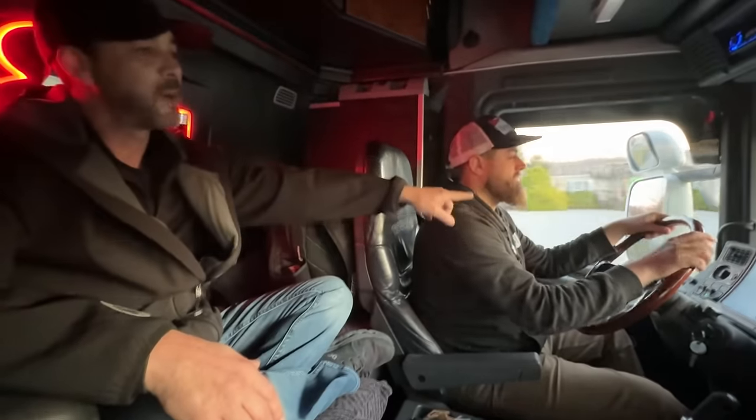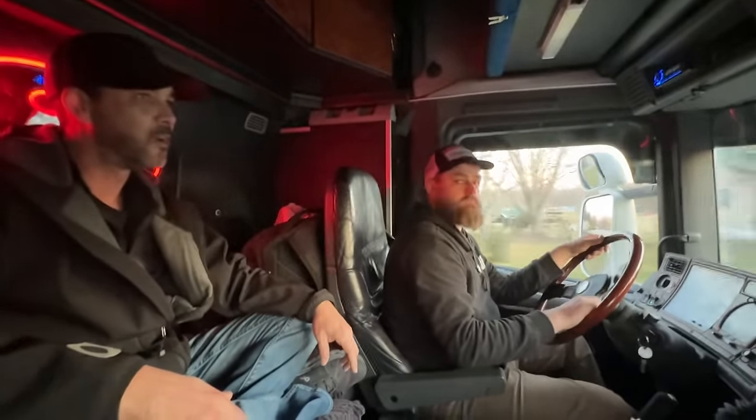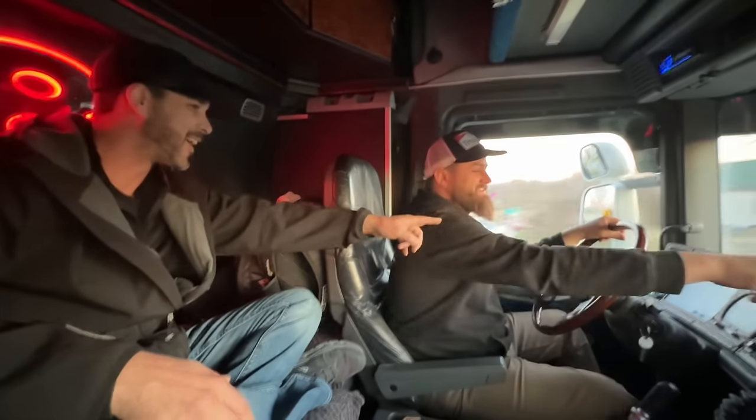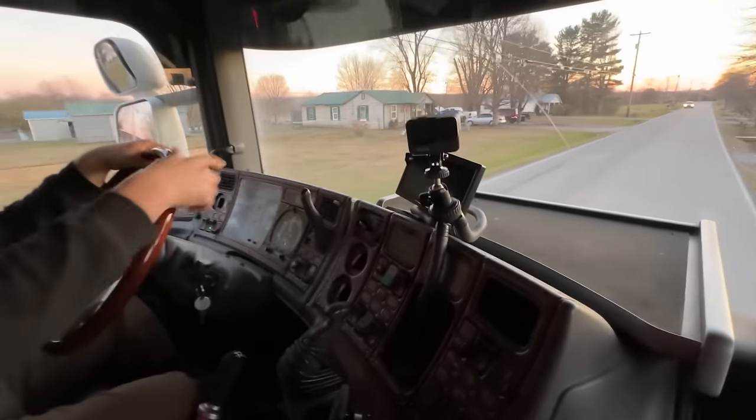You know what the dash reminds me of? Early 90s camper. Yeah, it totally does. Because it's got the backup thing. I need a backup TV, though, not a backup LCD.